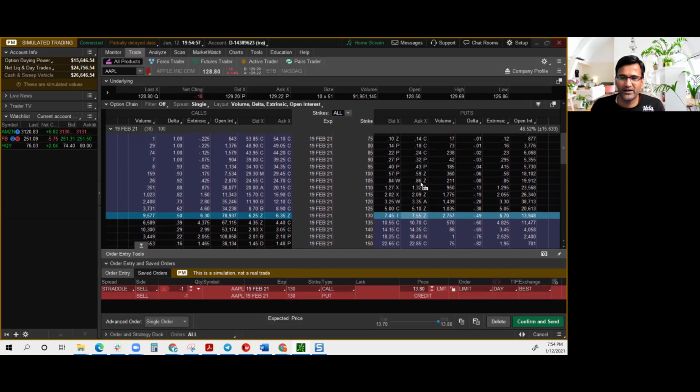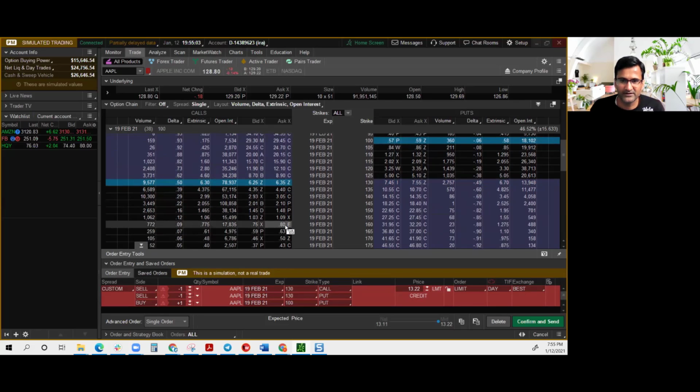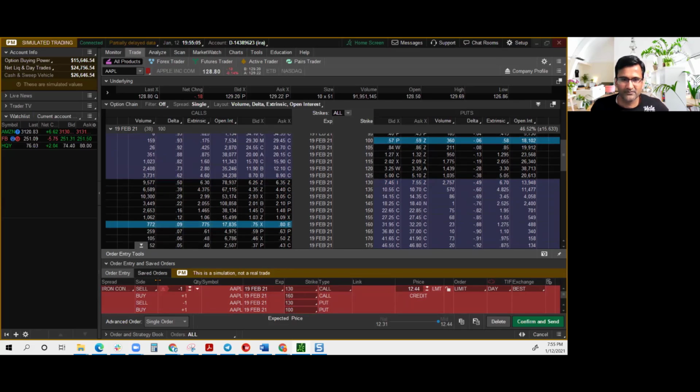Now, if I go and buy a protective wing, say $30 out and $30 out, it doesn't have a definition of iron fly. So it'll say it's an iron condor because it's like a call spread and a put spread, but the short call and short put are at the same strike. So in an iron condor, we have a call spread and a put spread. Here also, we have a call spread and a put spread.